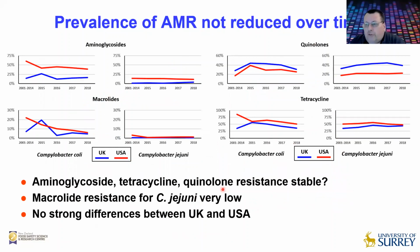And then here you see over the years the percentage of resistant genomes for the different antibiotics. So for the aminoglycosides, for Campylobacter coli, and for Campylobacter jejuni, for the macrolides, for the quinolones, and for the tetracyclines. And one of the things that I hope you can see from it is that it's actually quite stable. There is a little bit of variation from year to year, but from the number of genomes, we can at least draw quite a few conclusions.